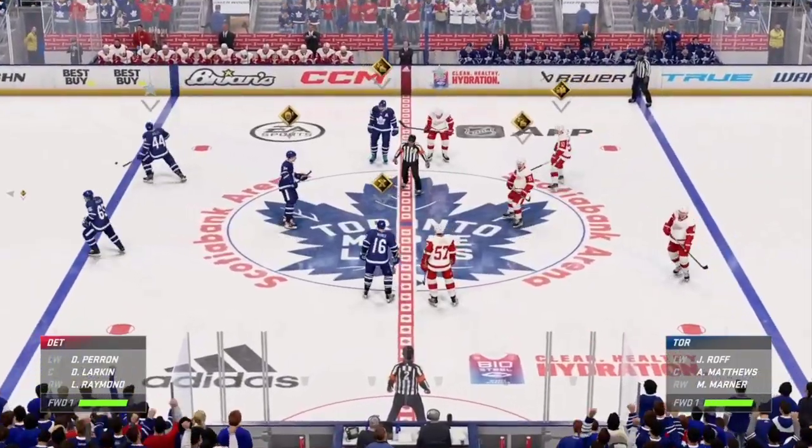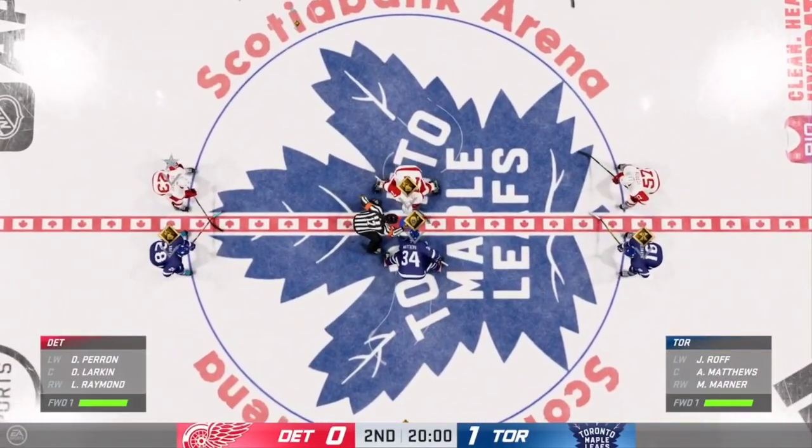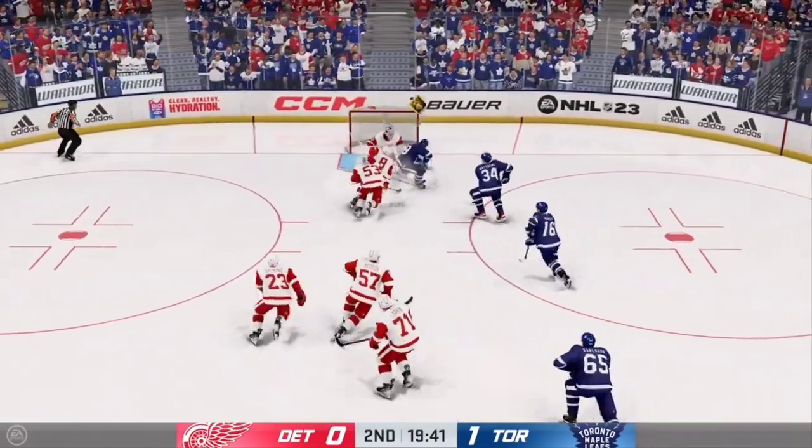Period number two set to go here. Officials moments away from dropping the puck. Here we go. Middle frame now underway as the puck drops. Well, we've got over 20 minutes played thus far.